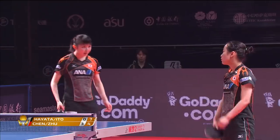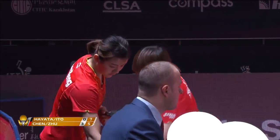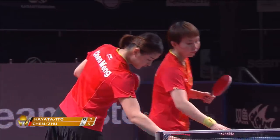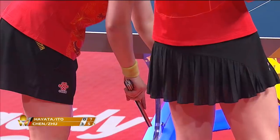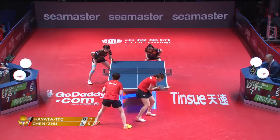5-7. I think this is a better combination here. Hayata spinning. Ito can take that slightly flatter shot as we come into the second towel break of the game, but she's going to have to be a little bit closer to the table. From behind the table, the advantage is she can take the ball a little bit later on the rise. Once it's reached its peak, you don't want to wait any longer. But Ito, she's pretty good at taking it early off the bounce.